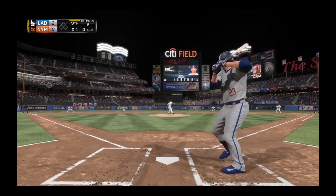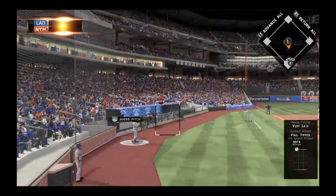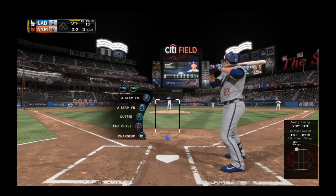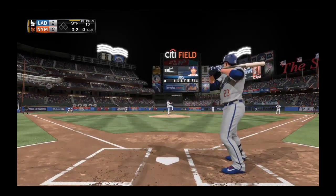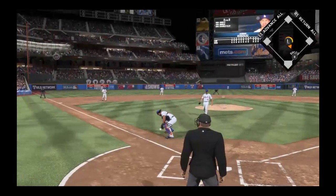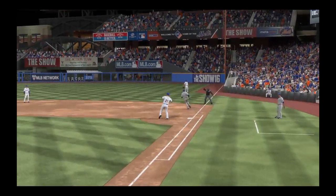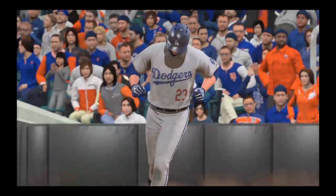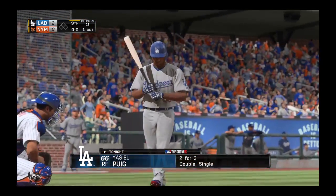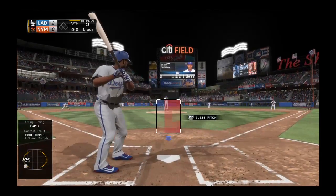0-1 on its way. Another one fouled off, and he's quickly behind 0-2. Swing and a little tapper. Throw on to first for the out, and that is how the 9th inning gets underway. Right fielder, number 66, Yasiel Puig will stand in. He flew out his last time up.